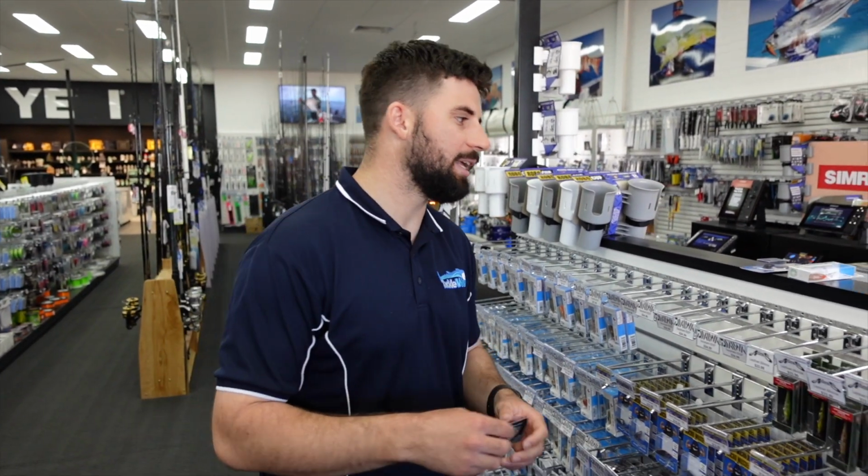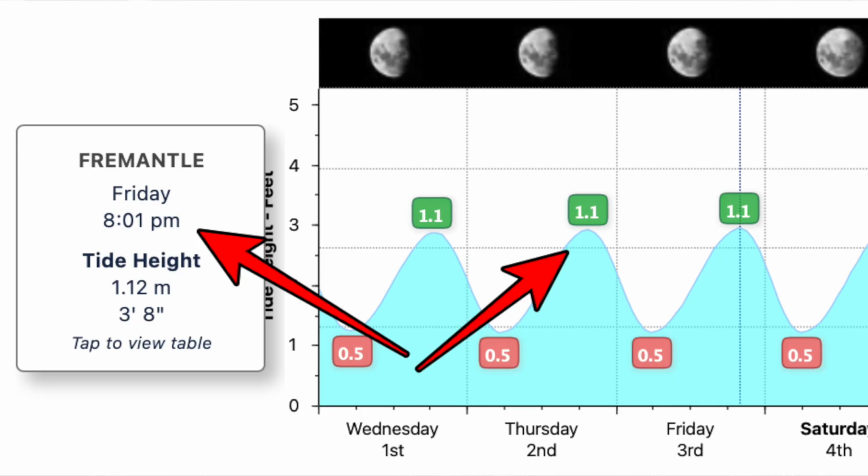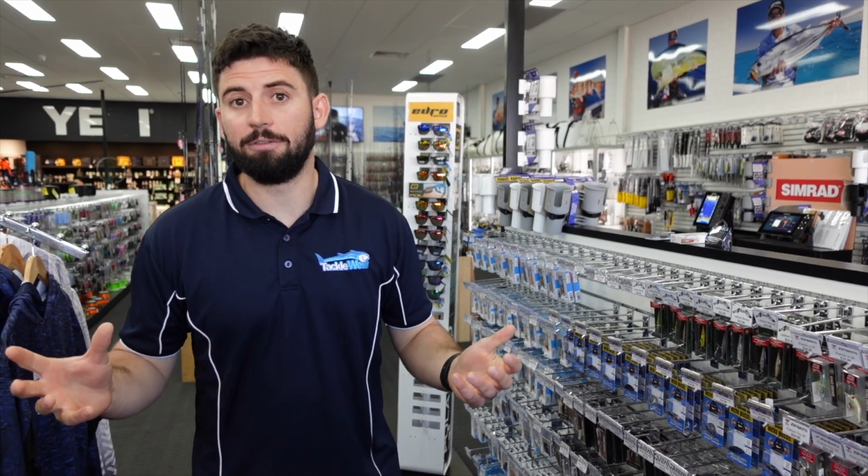Now, if we move into the evening, or the late afternoon, that tide has been coming in all day and it's starting to fill up the flats and the edges, which is where all the bait's going to be getting pushed into, and then obviously the fish are going to follow.